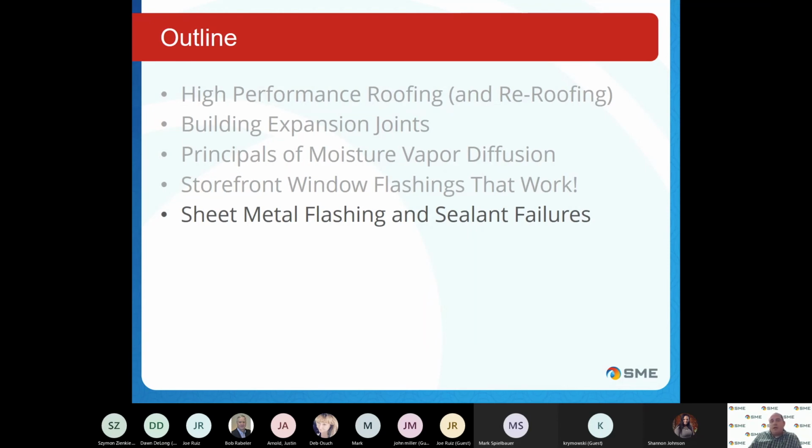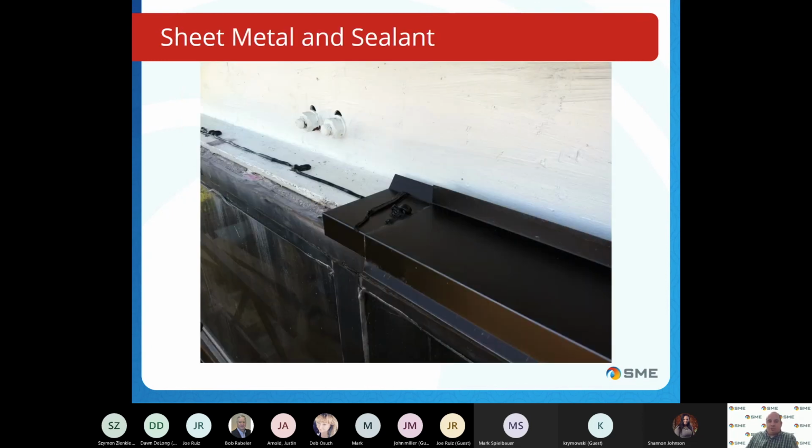And now on to the last point that I want to make, and it's related to sheet metal flashings and sealants. I hope at the end of this, you guys will realize that sheet metal flashings and sealants should not be relied on as waterproofing. They should be water shedding elements. So let's first start with sheet metal.